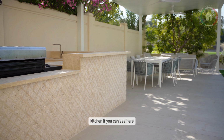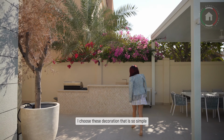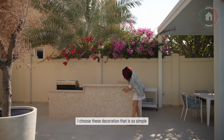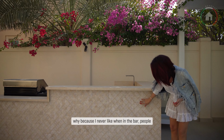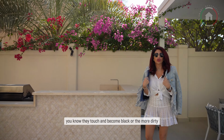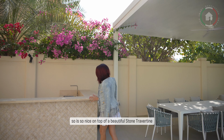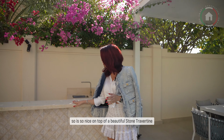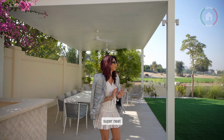Bar station, kitchen. If you can see here, I chose this decoration that is so simple, clean and neat. Why? Because I never like when in the bar, people touch and it becomes black, or the wall gets dirty because of rain. So it's so nice. On top, a beautiful stone in travertine. So super clean, super neat.